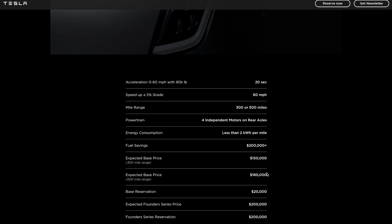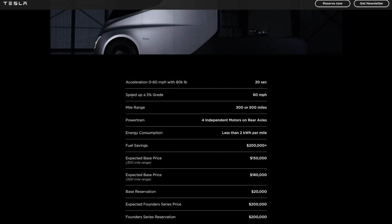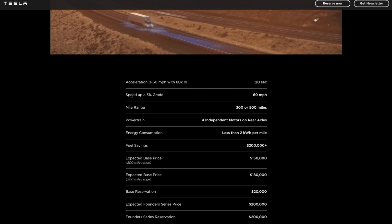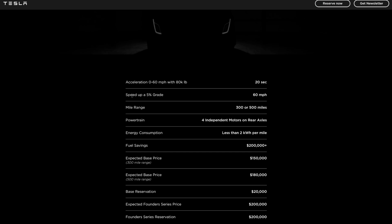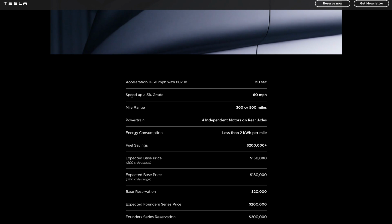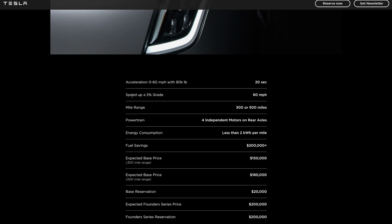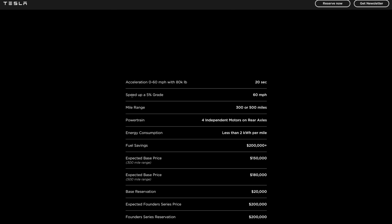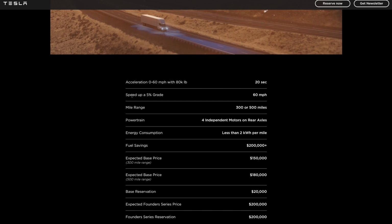Let's talk about some of the other stuff here. We talked about the acceleration, and then the speed up a 5% grade. That's a 5% slope, which is pretty common for cross-country road trips. You're going to get that kind of slope, and it can hit 60 miles per hour. That's pretty impressive because whenever I'm going on a long drive, there's always an uphill, and the trucks are always going a maximum of 30, 40 miles per hour. Allowing for that kind of speed really makes the driver's life easier, and it makes the trip quite a lot quicker.